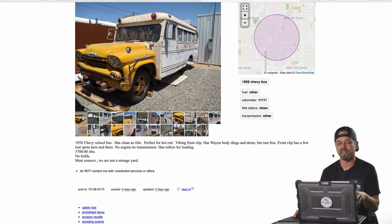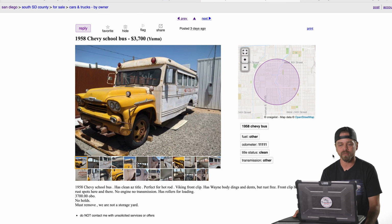At this price point, you've got to think like you're going to spend some money on the drivetrain, going through the brakes, getting it to where you can go drive this thing. Something like this, you want to be able to drive it long distance. So keep that in mind. You want it that reliable.